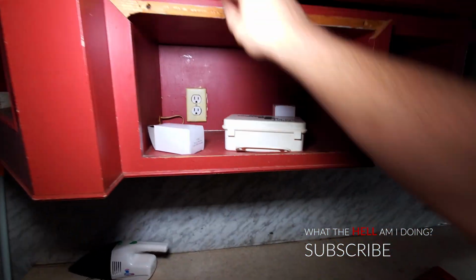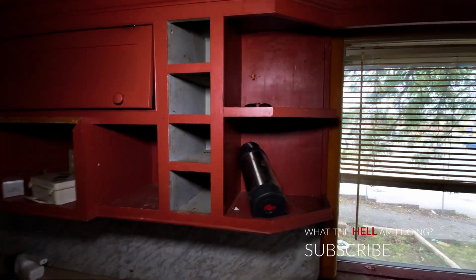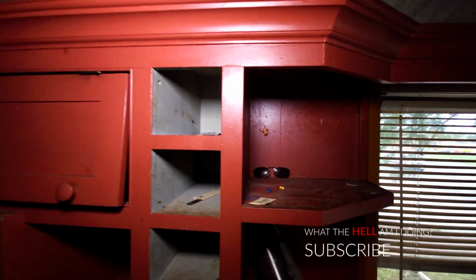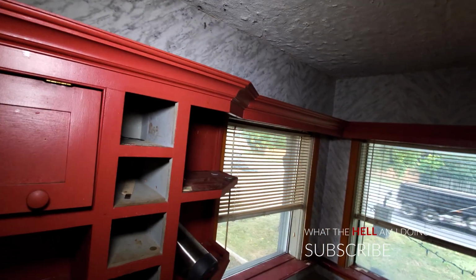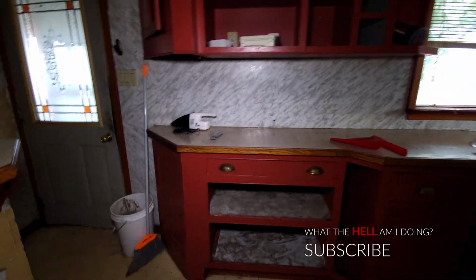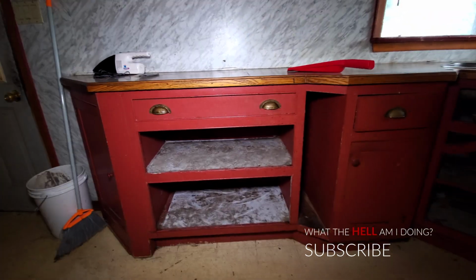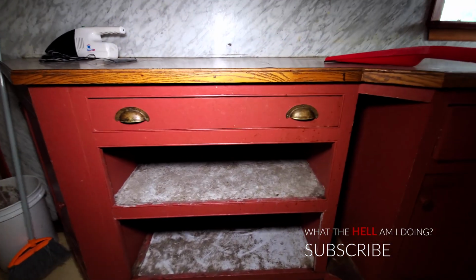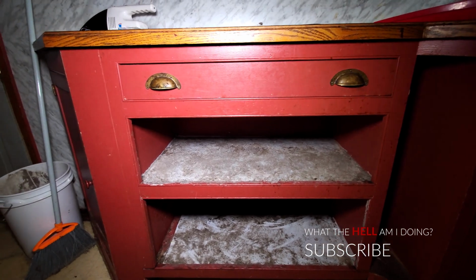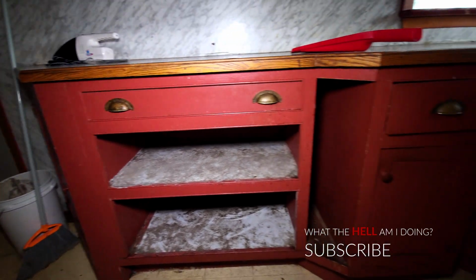There's nothing left except for a first aid kit and a big thermos and somebody's clip-on sunglasses. Is there anything above this? No, there isn't. It's a very modestly sized kitchen. These cabinets are obviously original to the home. You can tell by the way they look, by the hardware. If this was a 50s, 40s, or 60s home, this stuff would make complete sense to be found.